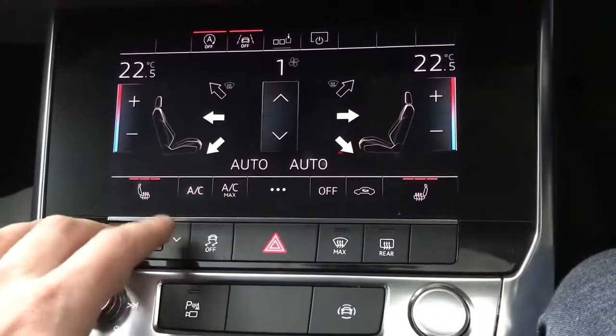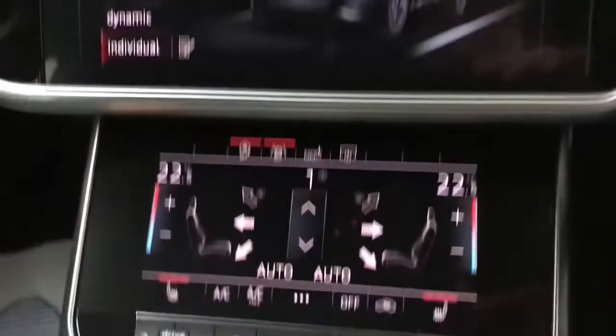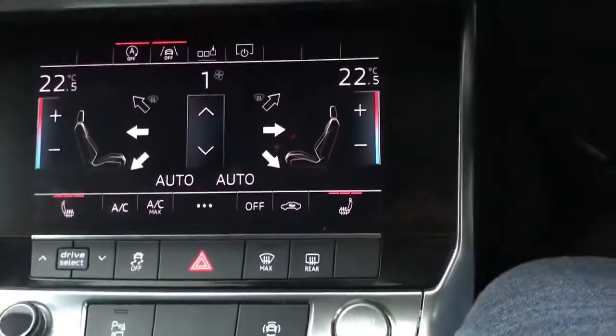Just underneath you've got your drive select shortcut, so you can quickly scroll through the drive modes without having to go through the main system itself. You've got your stability control, your max fan speed for the front window, and you've also got a heated rear windscreen as well.